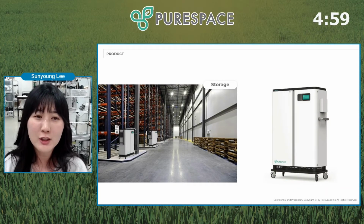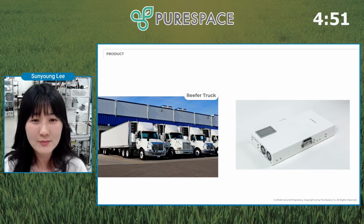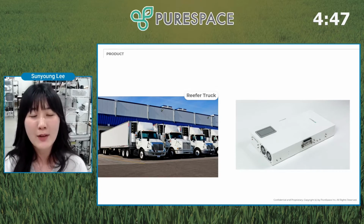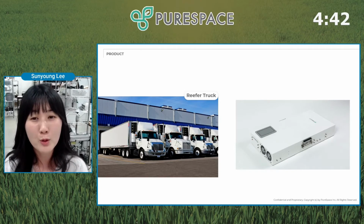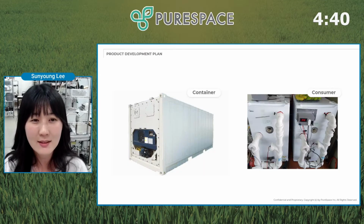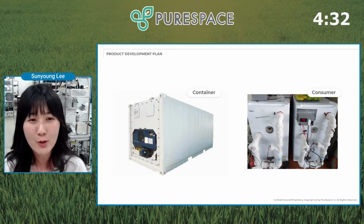As a result of customer discovery and demand, we have developed a PureSpace model for large storage in a warehouse, for example. In addition, we have developed a device for a refrigerated truck, which could also be used for small storage spaces. And in the future, we are planning to add PureSpace devices for shipping containers and consumer application into our portfolio.